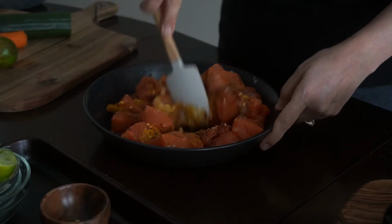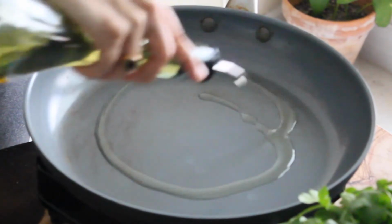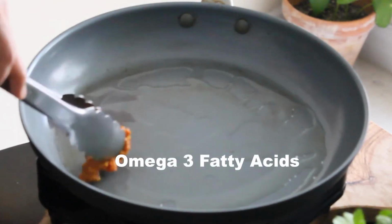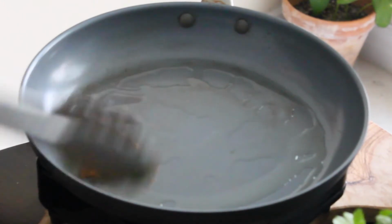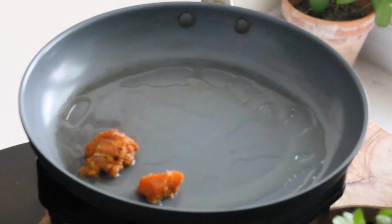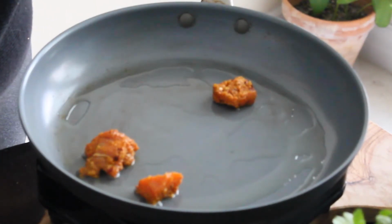So today, as I show you this recipe, I thought perhaps we could talk about healthy fats. Omega-3 fatty acids in particular, since we are making salmon today. This fish is a great source of omega-3s. It is this fat that you want more of in your body, and not the other kind, the omega-6.